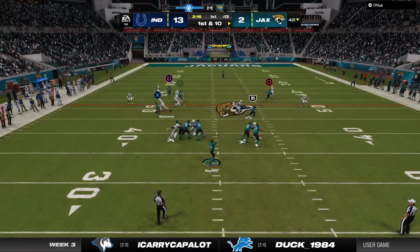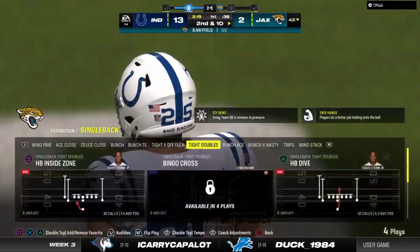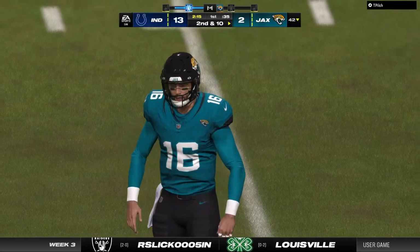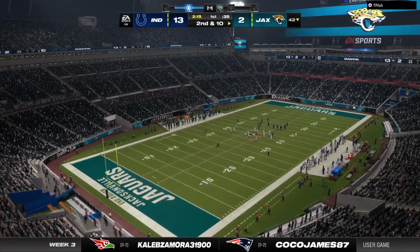Mayfield now looking to throw on 1st down. And his throw here is incomplete. He was trying to get it to Zay Jones that time, but it'll be second down. You look at this Colt defense, and this unit, very tough to throw against. Currently second best in the NFL.